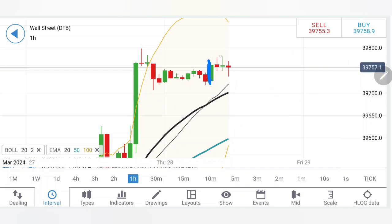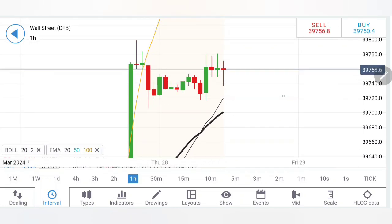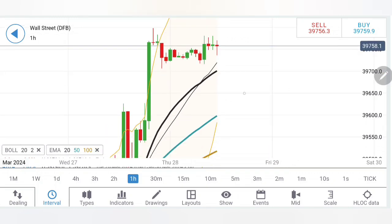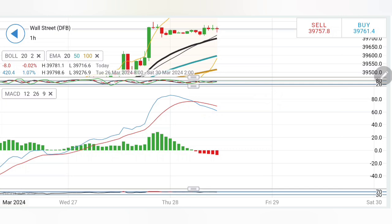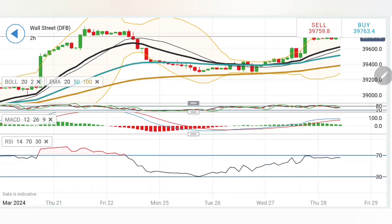Also, it is coming after a big bullish candle, so it has to break beyond 39,800 levels in order to stay bullish. That is very clear. In fact, even if you see it staying above 39,780, we can initiate a buying entry. If you look at the stochastic, this is flat. MACD crossed over at the top, trading with divergence. This is a slight bearish sign. RSI is staying flat here.